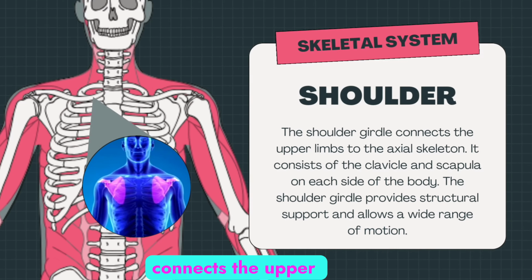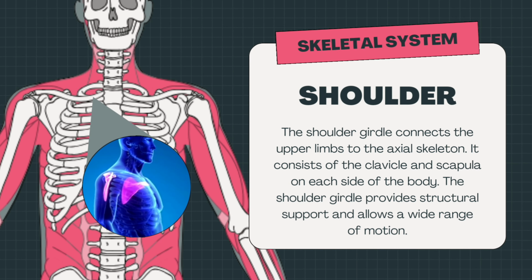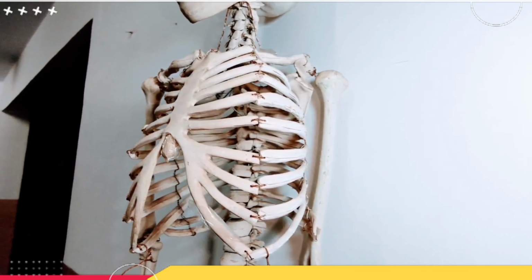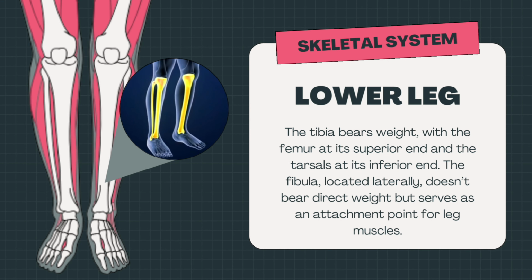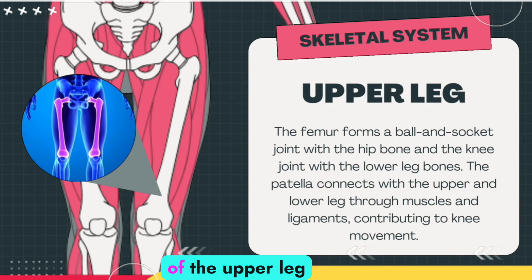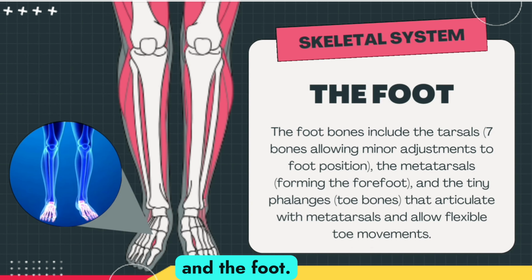The shoulder girdle connects the upper limbs to the spine. It is made up of two collar bones and two shoulder bones. Lower limbs help us walk and run. Each lower limb consists of the bones of the upper leg and the lower leg and the foot.